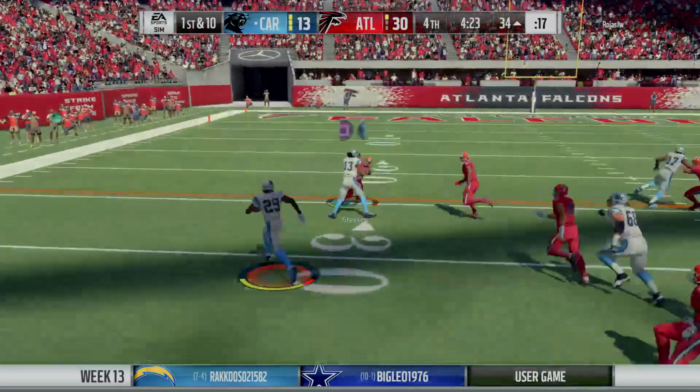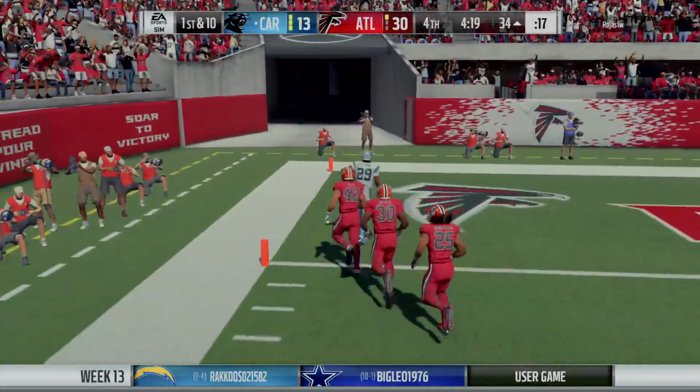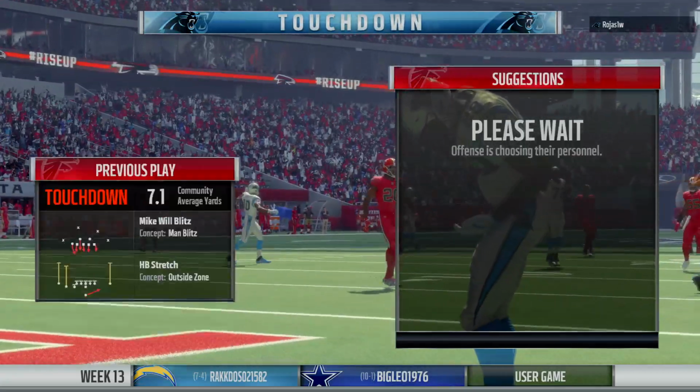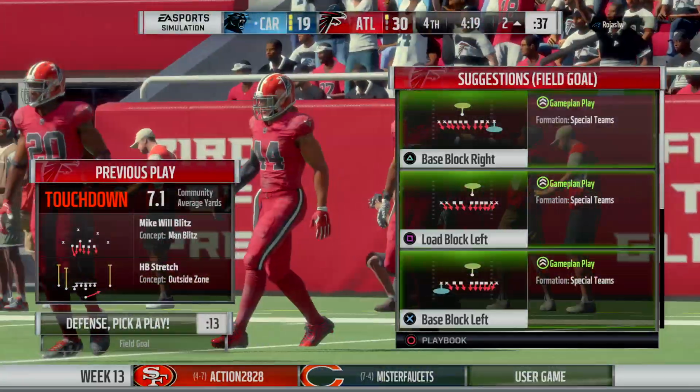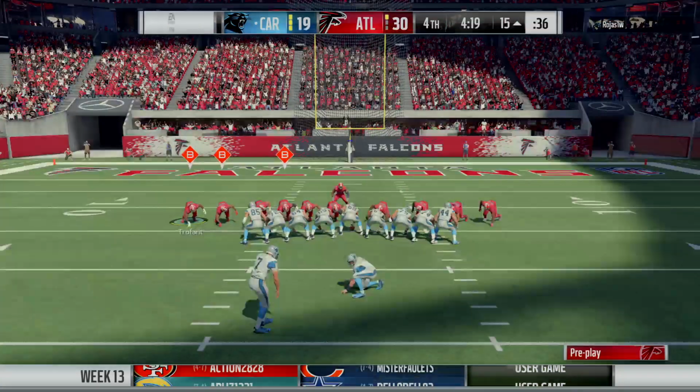And now here's a carry heading left. And some space here. Touchdown, Carolina. A great effort there. His 9th touchdown of the season. And the Panthers are able to cut into this lead.